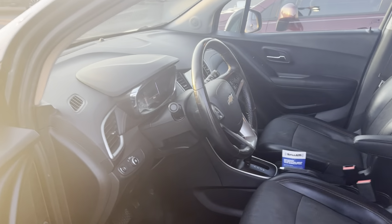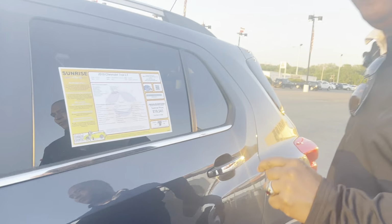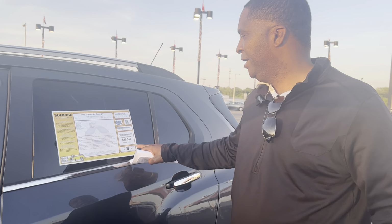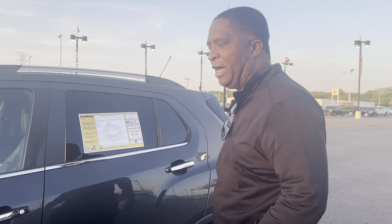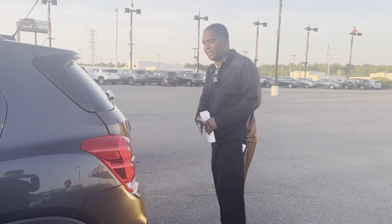Automatic lights right there on this vehicle. 70,000 miles, clean vehicle. And yes, if you're looking for something with excellent gas mileage, this vehicle gets 24 city and 29 highway. Built-in XM radio and Wi-Fi on this vehicle. And yes, this vehicle does have the room space right here.